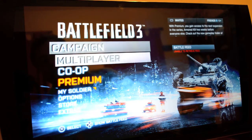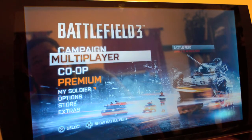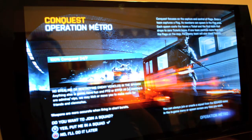Let me go to multiplayer here and get an in-game graphic demo. Quick match, find a game. Wow, I just can't get over it, folks. I mean, the clarity is just amazing. I'm telling you that I don't think I need to play it in 3D. This is so clear that every single individual portion of graphics seems to just pop out of the screen. To be honest with you, I don't think I'll need to play any of this stuff in 3D.